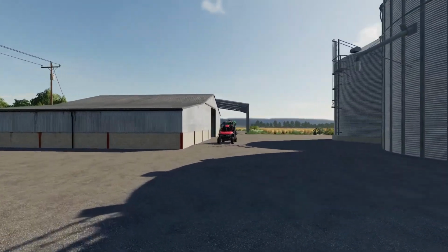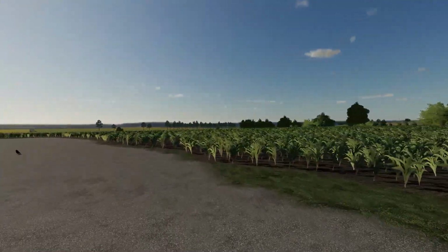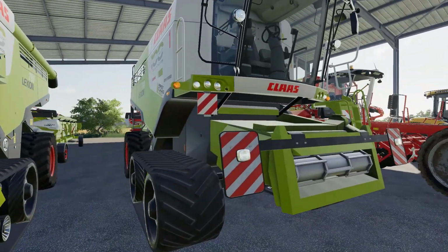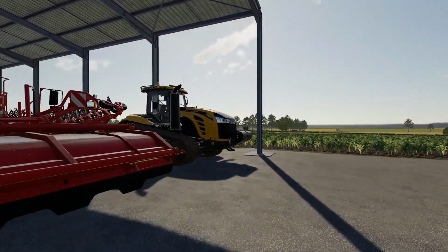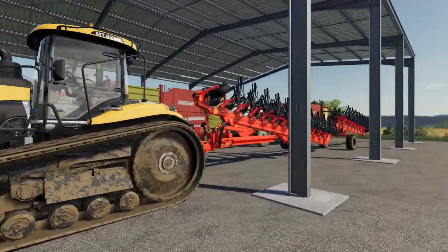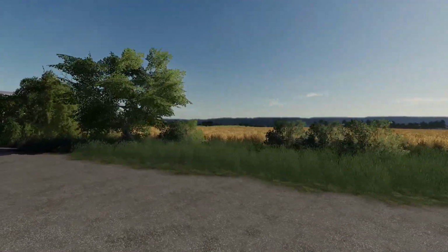So I'm guessing the first thing that everyone would like to see is what the machinery is we run on this farm. So let's give you a quick walk around the yard and show you what we've got down here. We do like big machinery here. So we've got two Lexion 780 TerraTracks in here, both the 12-meter headers. Two Grimmy Veritrons, because we grow potatoes on the farm. We also have a Challenger 875E with a Gregoire Besson plough. So we still believe in ploughing fields here. It's not all min-till, some of it is.